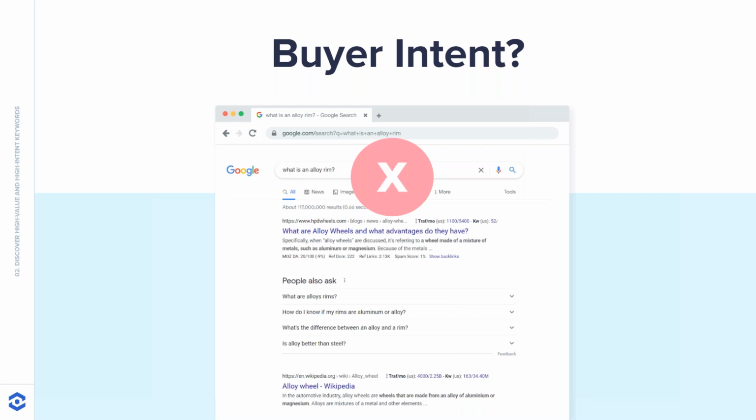And a quick test, and super simple, because Google gets trillions of searches. They have a lot of data. They are experts in knowing what a searcher's intent is. And I know this is super simple, but I think it's so important. So when somebody searches for something, like I search here, what is an alloy rim? You know those fancy alloy wheels that go on nice cars? That's an alloy rim. So, what is an alloy rim? And you see Wikipedia here, and you see no dollar signs anywhere. If there's Wikipedia on the page, there's no buyer intent, okay? So Google's telling you that.